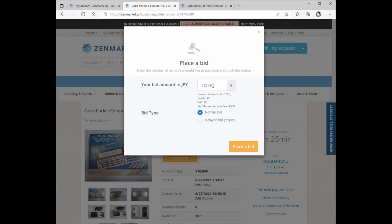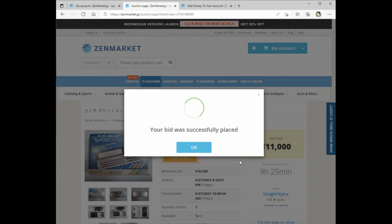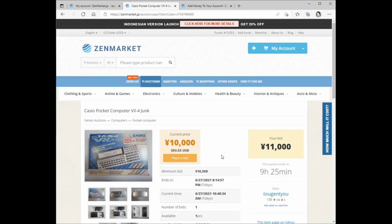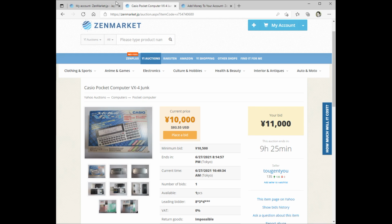So I'm going to go, I think about 11,000 yen would be about $100. And I think I'll get it for the asking price, 93. I'm just doing a normal bid, not a sniper. Place a bid. I'm not buying anything prohibited. And that's all there is to it. Okay, so I'll know tomorrow morning, after I wake up, if that was successful or not.